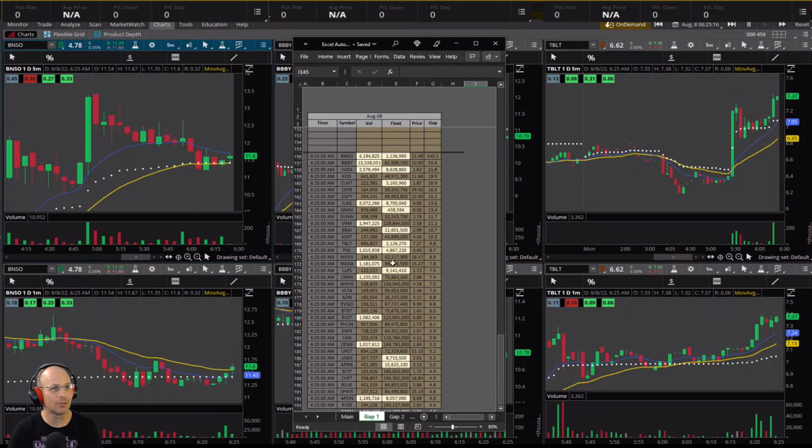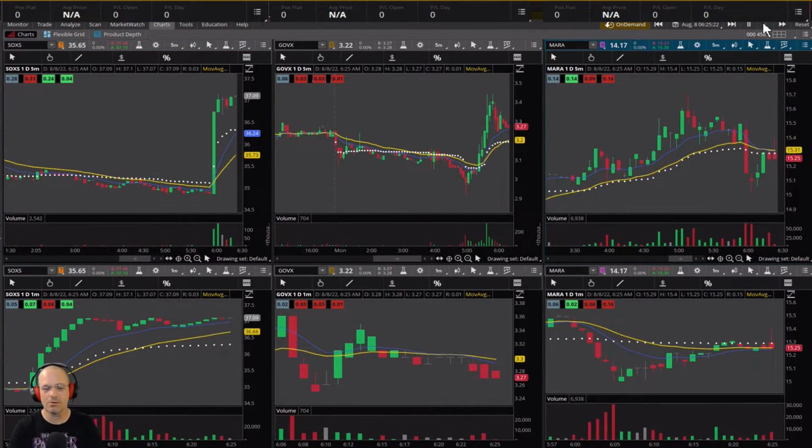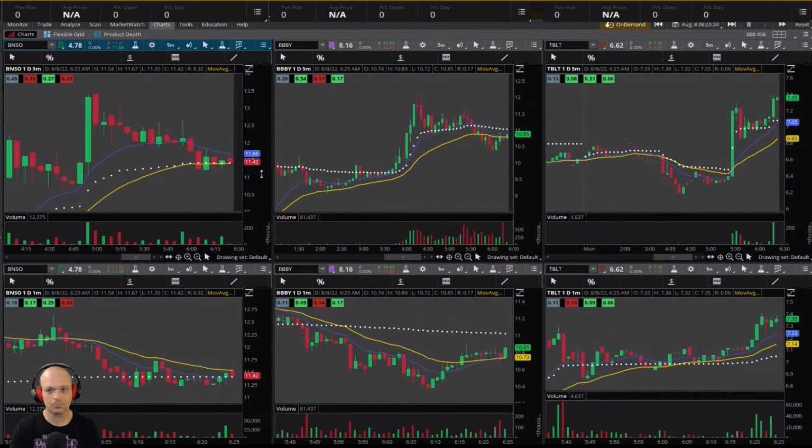I pulled some stocks off the gap scan here and a few off the Hive Day Momentum scanner. I've got 3 here and I've got 3 over here. So I've got to watch 6 of these. There were more I could have put up.